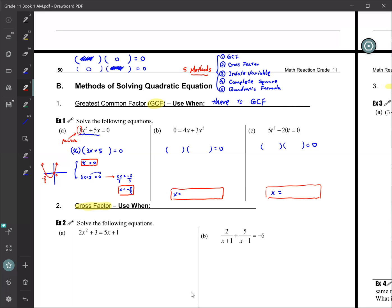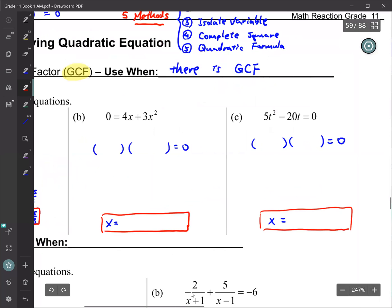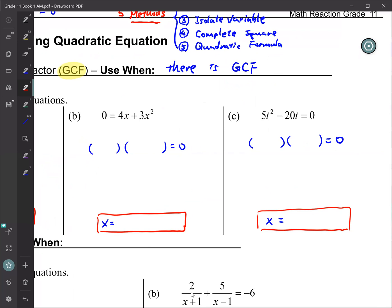Please raise your hand if you found the roots for both questions. Okay, let's check question B first. So Colin, what did you factor out? X. And what's left? X, bracket x, and then bracket 4 plus 3x. Okay, very good. So we solve each one. So the first one, Aaron? X is 0. Yeah, and the second one? X equals -4/3. Okay, very good.